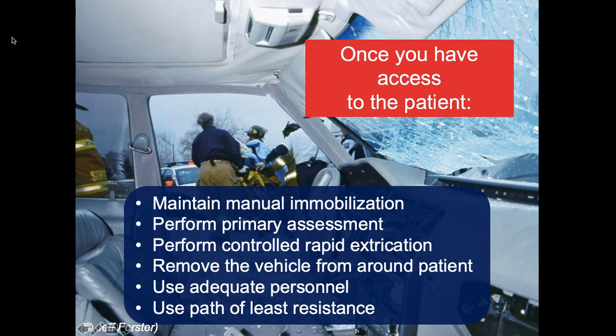Once you've accessed the patient, once you get into the vehicle, remember the vehicle is locked, chocked, and blocked. It's safe to enter. You have your full PPE on, all your turnouts and your helmet and your gloves and your goggles because of all the glass in there. One person's going to go inside the vehicle. They're going to start ABCs, maybe oxygenation if that's appropriate, stop any uncontrolled bleeding. Just do the real minimal primary assessment.